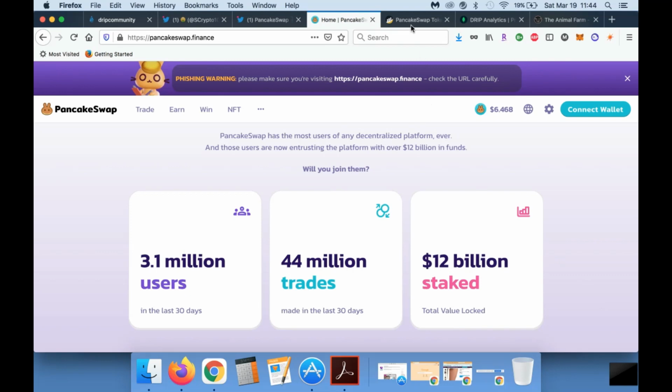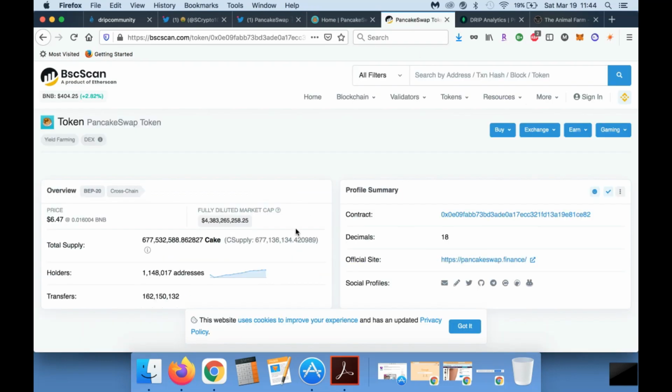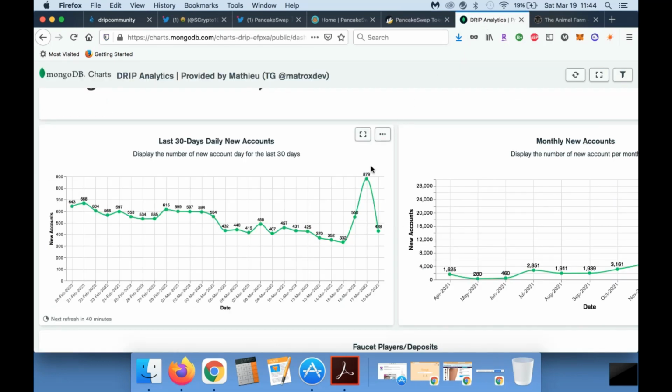Nah, it's not happening. And then if we come over here and look at BSC scan, there is 1.1 million holders of the Cake token. Think of how big of an audience that is that we are going to be working with in terms of the Drip Pancakeswap partnership. Now, if that doesn't make you guys bullish and you need a little bit more, this is even showing you guys that on March 17th, we had a monthly high, I believe, of new accounts, 879.